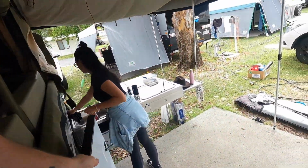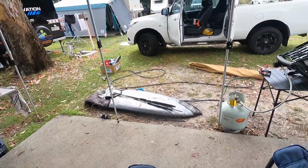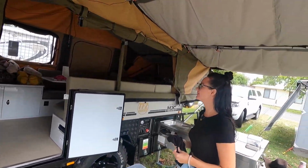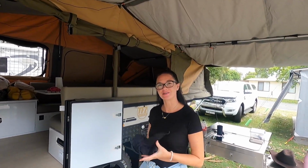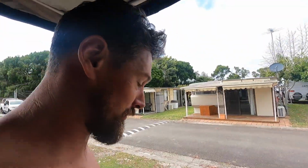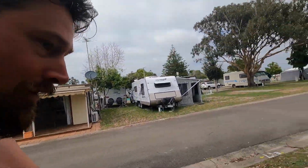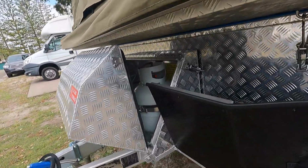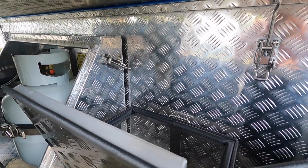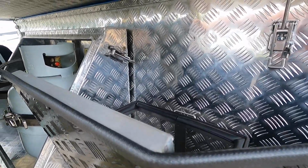I'll take you around the front here. We still have a bit of decorating to do. Jade's got a bit of decorating to do. Maybe get some cushions. She wants to make it all nice and homey, which is fair enough. I told her she can do whatever she wants to it, as long as it's not pink.